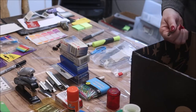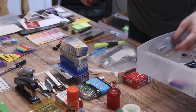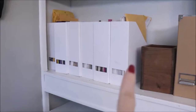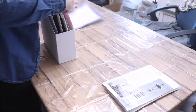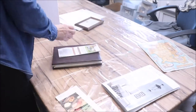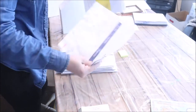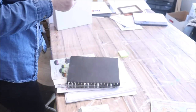So obviously I had a lot of extra office supplies, and I thought that I would donate them because I will probably never ever use this many staplers. So here we have this on the shelf. I really like where it is, but it too is in need of a serious declutter. I just put all the things in here that I would use upstairs in the office just so that I would know where they were. And now that it's downstairs, I can use these folders more efficiently, and I just need to sort them and repurpose and organize.